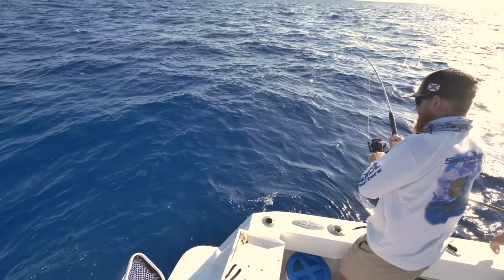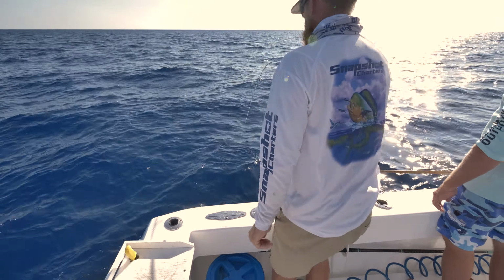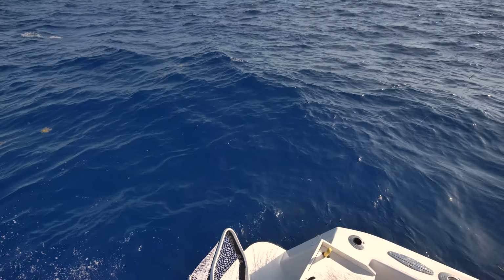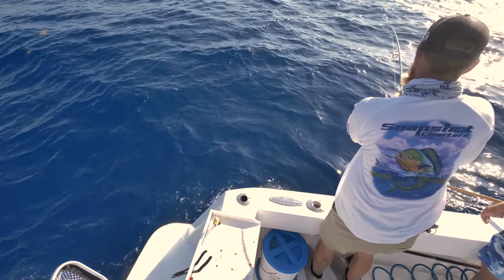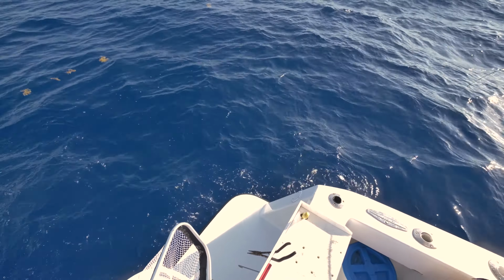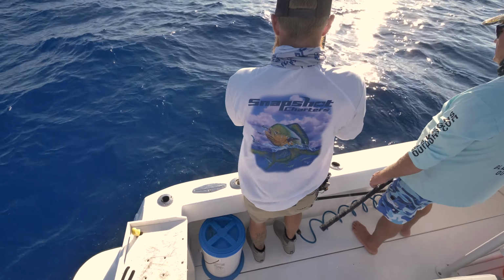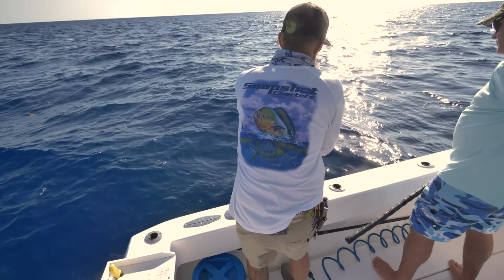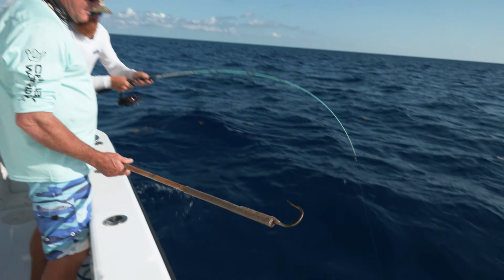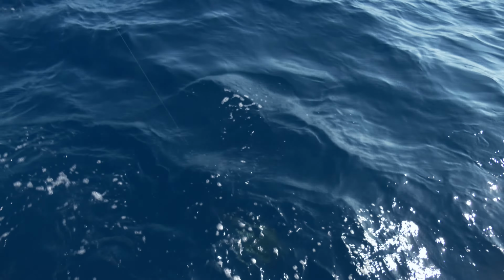What's the size on these? No size limit. This one wouldn't matter anyway. Nope. A good one. Wrong flavor. It's the right flavor. Oh, you want chunks? What are you talking about? That's a big old blackfin. Oh, yes, it is. Yes, sir. That is a black. That's the right flavor. You just come up here.